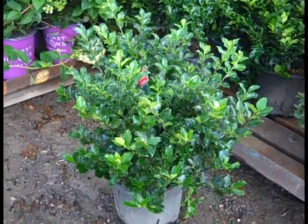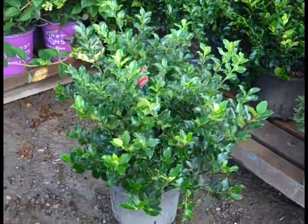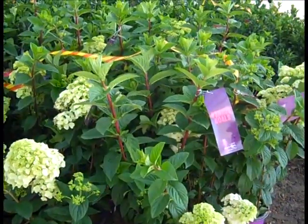And it happens to be Royal Family, which has the male and female in the pot, so you don't have to worry about pollination. We got great looking holly available. 3-gallon Royal Family. Paniculatas are starting to come on now.